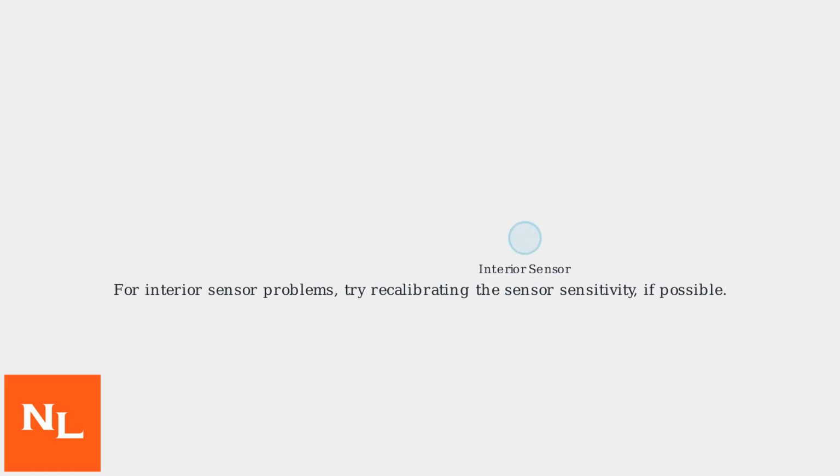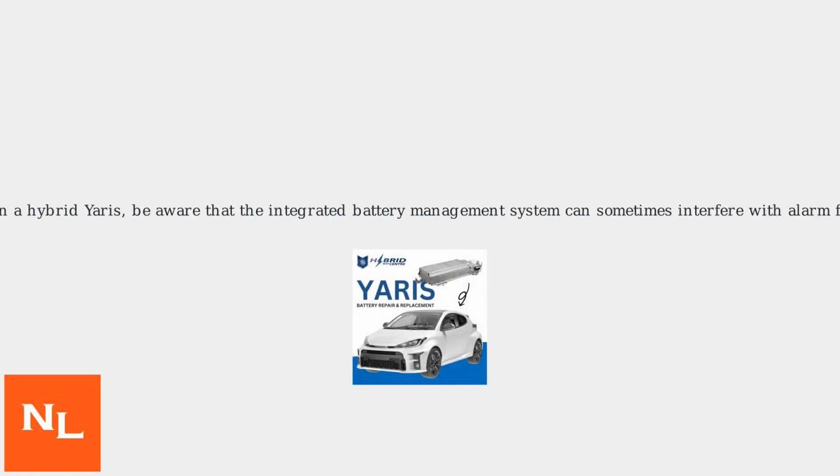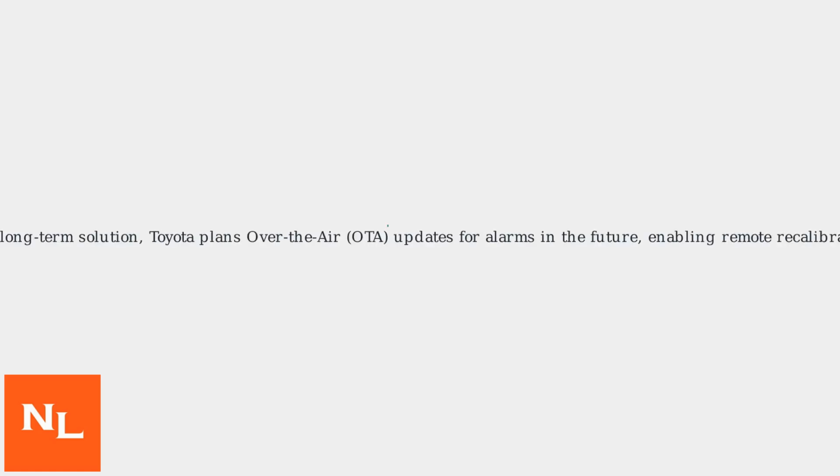When dealing with interior sensor problems, attempt to recalibrate the sensor's sensitivity settings. This can sometimes resolve false triggers caused by environmental factors. Hybrid Yaris owners should note that the vehicle's battery management system can occasionally interfere with alarm functions, leading to unexpected activations. Looking ahead, Toyota is planning over-the-air or OTA updates for Yaris alarm systems. These updates will allow remote recalibration and fixes through the Toyota app.